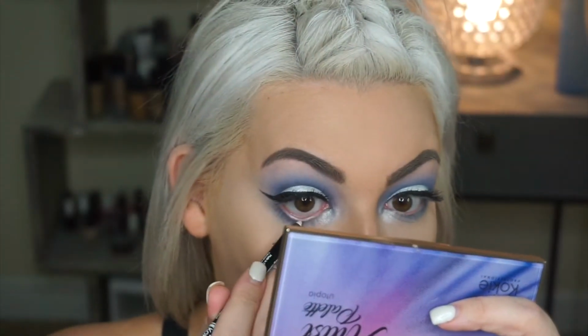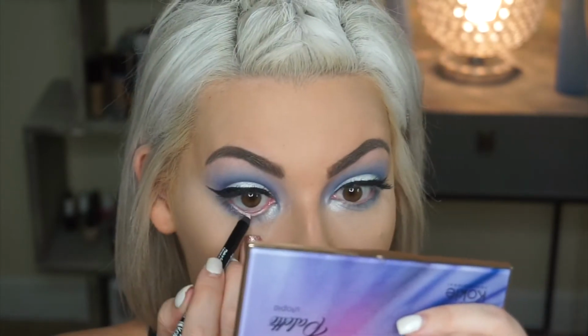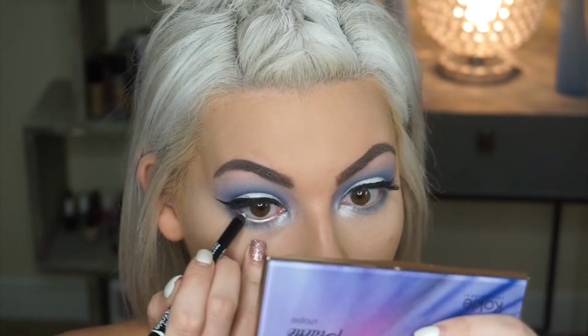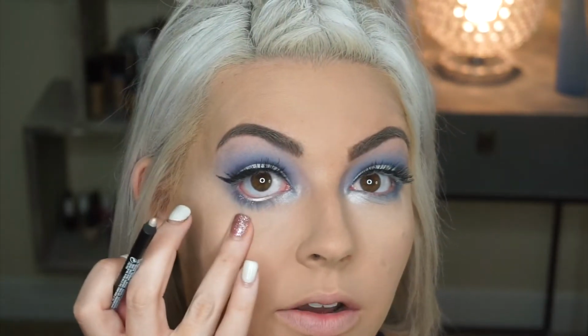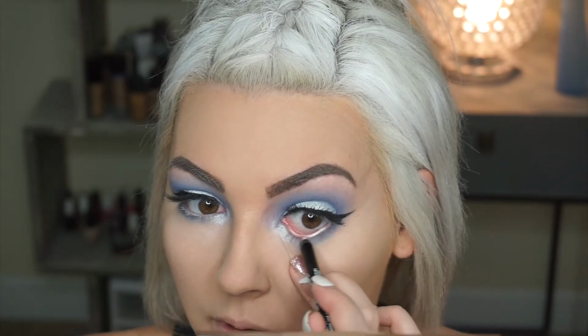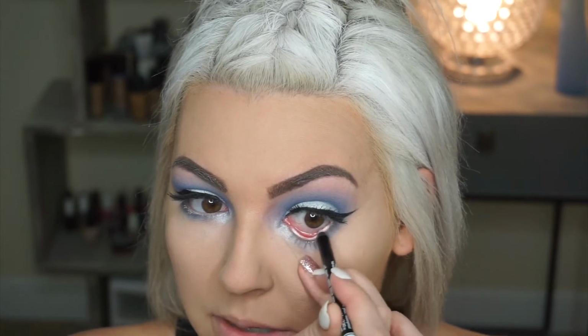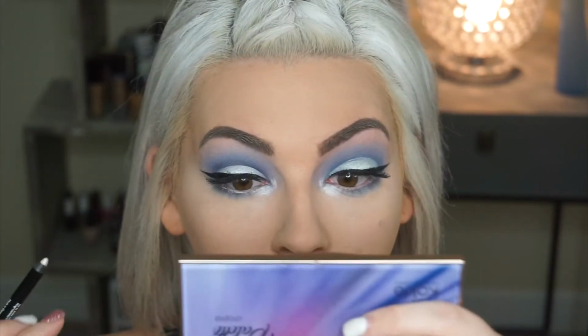I was actually just talking to one of my friends the other day. All I could recommend her were high-end cream colored eyeliners because I haven't tried any drugstore yet. So hopefully I like this because I would like to be able to recommend this. Oh, it's so hard doing with one hand. I don't know if you can see, but super creamy. It goes on beautifully on the waterline. I am barely pressing and there's so much pigment going on. Oh my god.